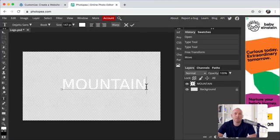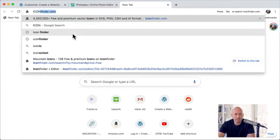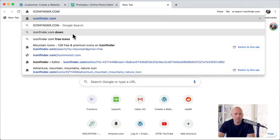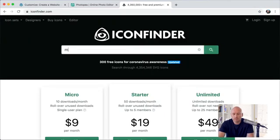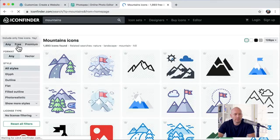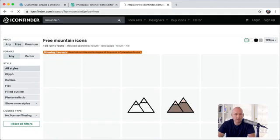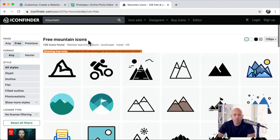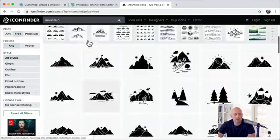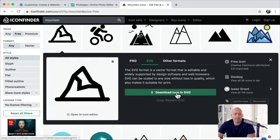The next thing that I want to do is get a mountain icon. To do that, let's open up a new tab and let's search on iconfinder.com. So now that we're here, all we have to do is search for mountain or something else, and we can make it free. So click on free. I wanted to search for mountain because maybe we're not doing two of them. And we have all of these free icons that we can use in our website. So I'm just going to click on the first one, and I'm going to download the icon in SVG.